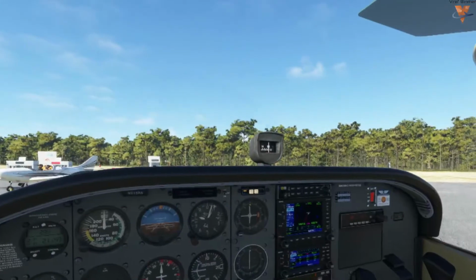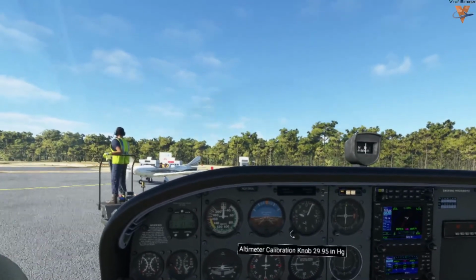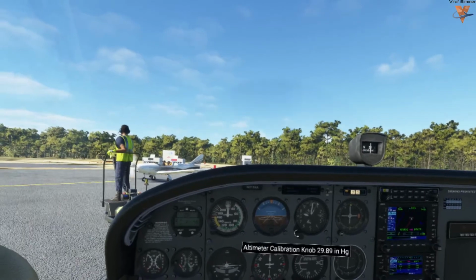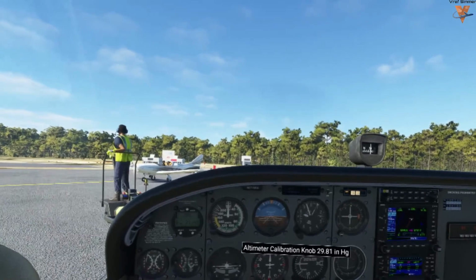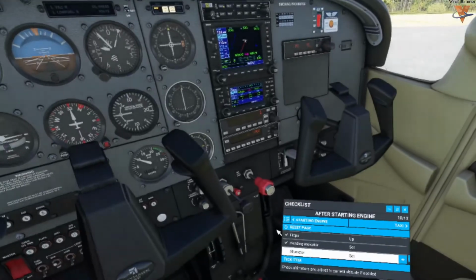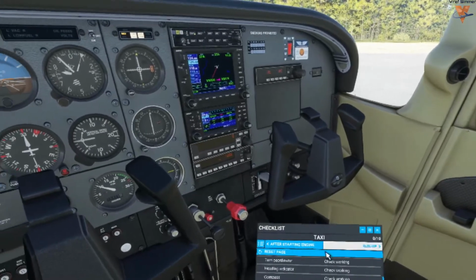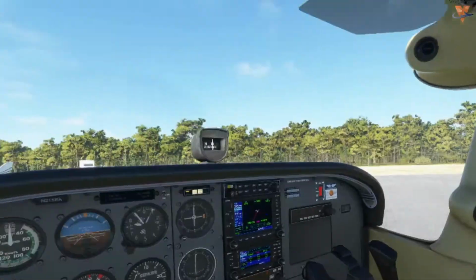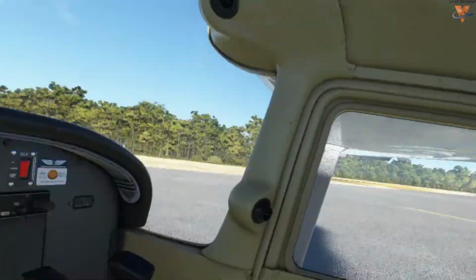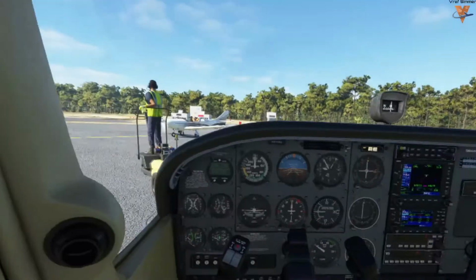Altimeter, I believe the pattern altitude here was about, we're about 2980, so we have that set. Attitude indicator set. And taxi in and out, we'll check everything else. So it looks like we're clear to the right. We'll have to turn around to the right because of this ramper that will not move.